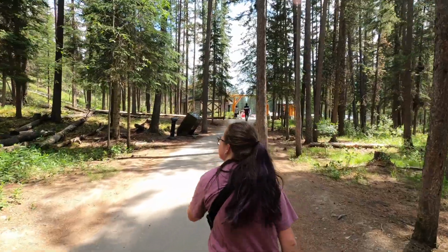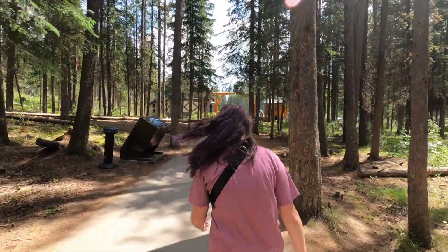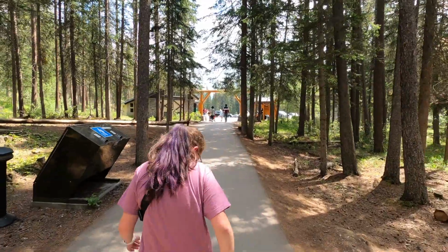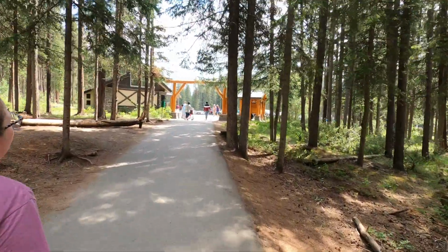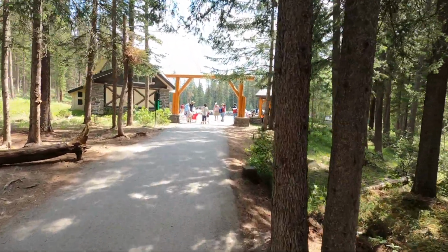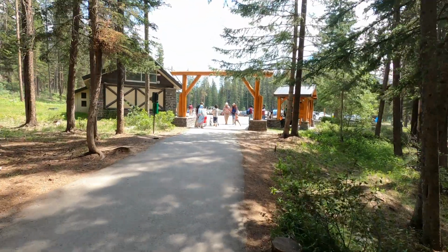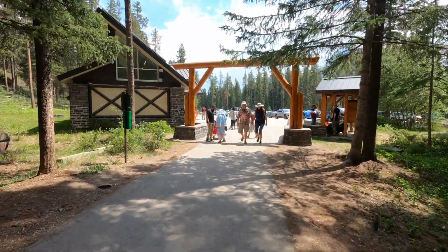All right, we just reached 8 miles total, which is about 6 miles further than we thought we were going to do today. So I'd say we got pretty ambitious along the way, but now I recognize the parking lot.